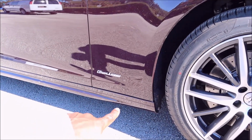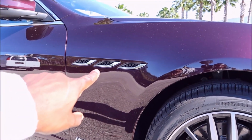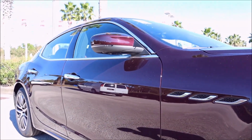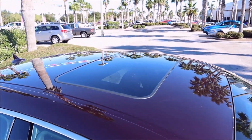Granlusso badge on the side, color-coded side skirt there as well. Chrome on your portholes there. You also have chrome on your door handles and chrome on your window moldings as well, with a sunroof that automatically comes with the Maserati Ghibli.